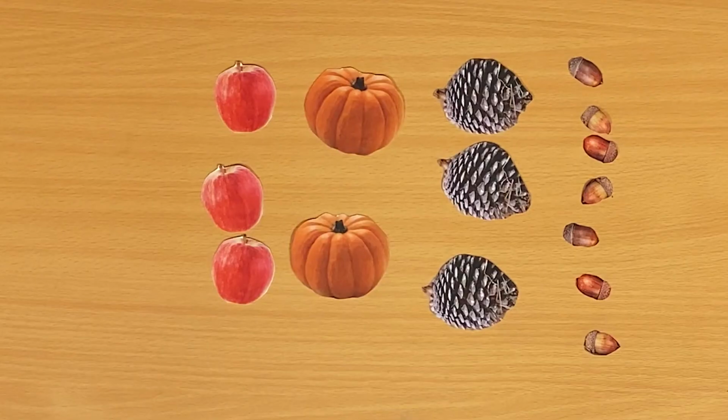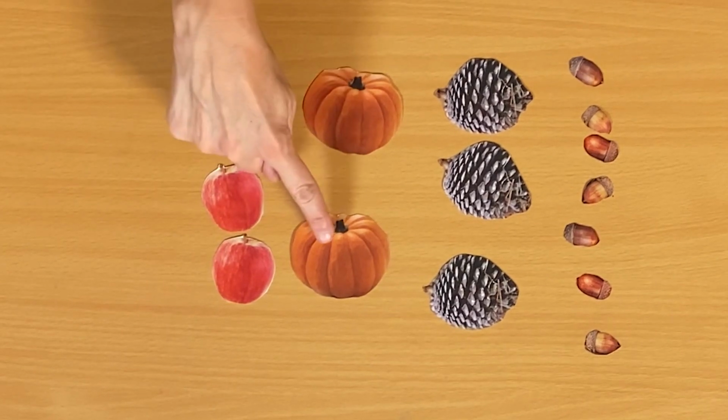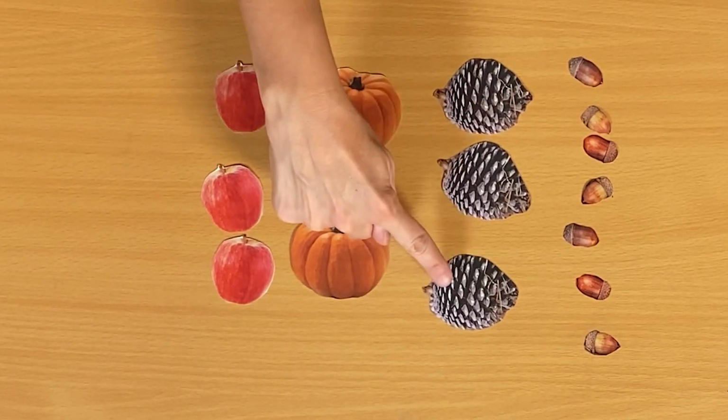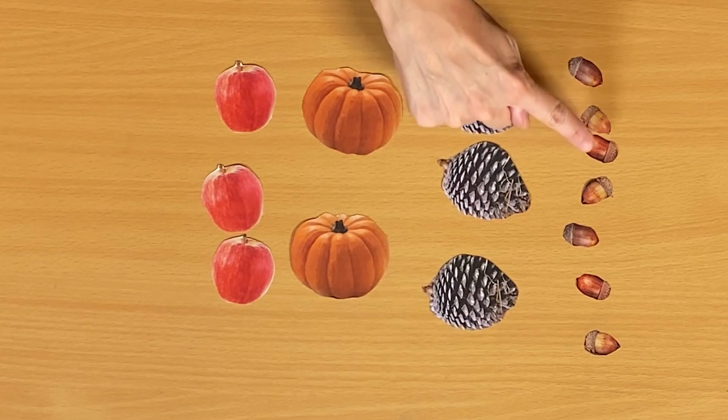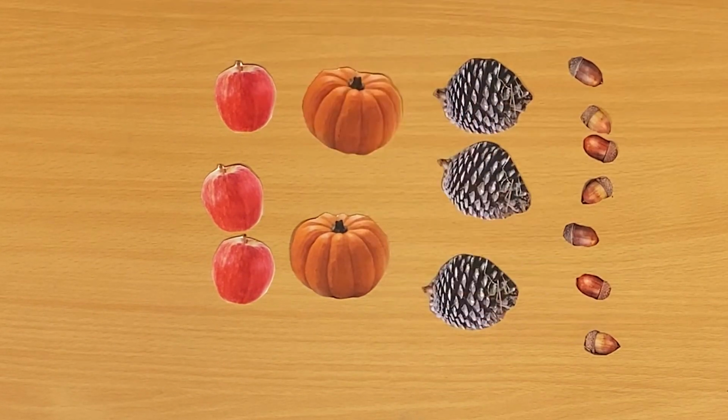I wonder how many things we found all together. If we count everything, I wonder how many fall items we found. Can you help me count? Let's count together. Ready? 1, 2, 3, 4, 5, 6, 7, 8, 9, 10, 11, 12, 13, 14, 15. Wow! You helped me find 15 fall items. Thank you, Big Sprouts. Nice job.